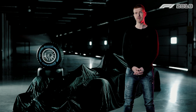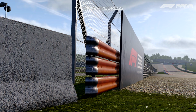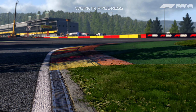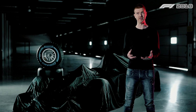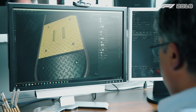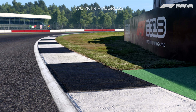So the environment art team this year have spent a lot of time really updating the race corridor. That's everything from the fences and the barriers, the armcos, to the track materials themselves. The game uses something called physically based rendering, and that allows us to create materials that are very believable. You should be able to basically look at any material in the game and be able to tell how that feels just by looking at it.